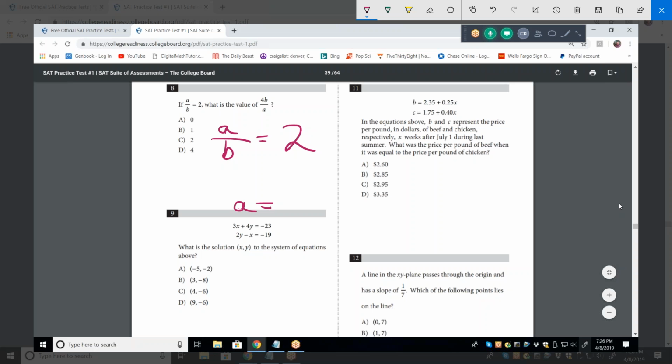So how do we get rid of it? Okay, so we multiply both sides by b, we get that. Okay? That was the only thing we could do, was to solve for a. We couldn't do anything else.